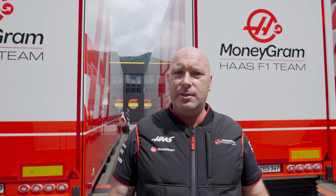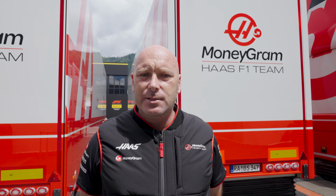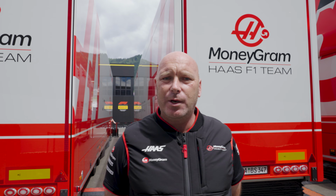Through the night now, these guys will work tirelessly to take down the engineering station, as you can see to our left, and obviously our hospitality unit. Approximately 17 hours worth of work, a 26-hour journey and all, triple manned. Two drivers will take the trucks from Spielberg into Belgium, and then a single driver will pick up the truck in Belgium and take it to Silverstone.